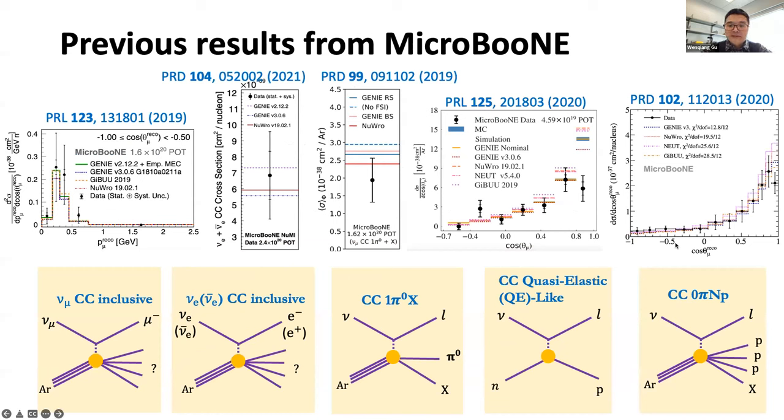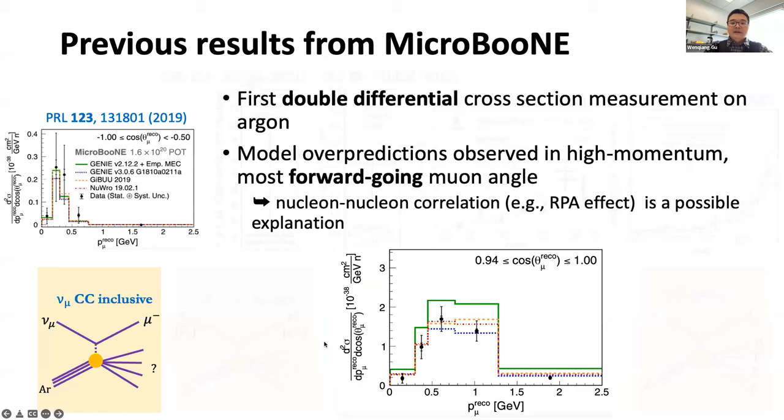In the next few slides, let me quickly review previously reported cross-section results from MicroBooNE. Using the Booster neutrino beam, MicroBooNE made the first measurement of the muon neutrino charged current inclusive double differential cross section on argon in terms of the muon's momentum and the muon angle. The result shows a model overprediction at high momentum and in the most forward-going muon angular bin, where nucleon-nucleon correlation is a possible explanation for this overprediction.